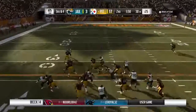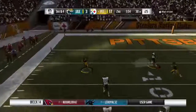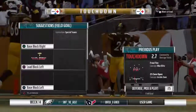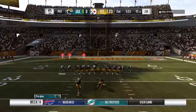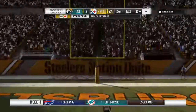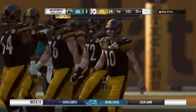The give is to Bell. Breaks the tackle. He's got room to run. And he's in. Touchdown, Steelers. Le'Veon Bell. His 10th touchdown of the season, 2nd of the game. And the Steelers find a way to stretch their lead. Point after, right down the middle. And the lead now to 3 touchdowns at 21.